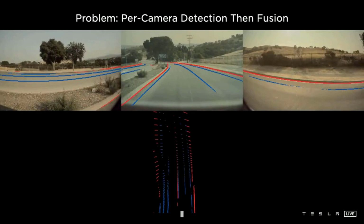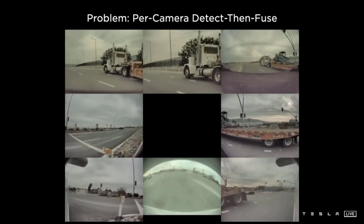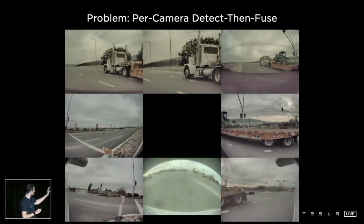The other problem with this, by the way, is also for object detection. If you are only making predictions per camera, then sometimes you will encounter cases like this where a single car actually spans 5 of the 8 cameras. And so if you are making individual predictions, then no single camera sees all of the car, and obviously you're not going to be able to do a very good job of predicting that whole car. And it's going to be incredibly difficult to fuse these measurements.